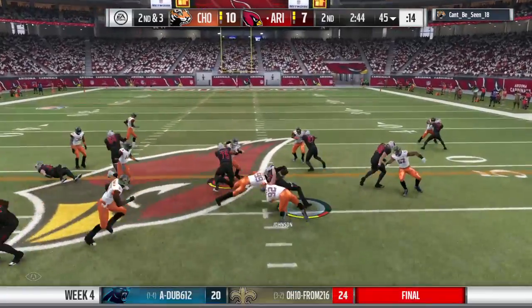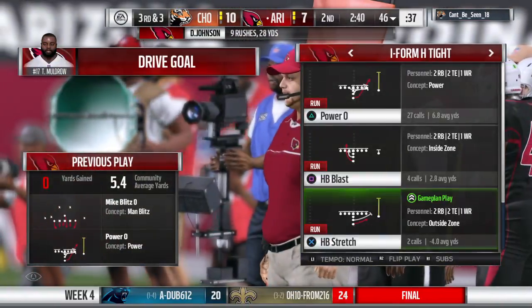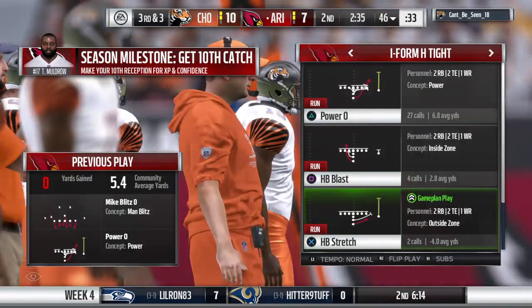They go to Johnson again, and his rough afternoon continues. He's going nowhere again. Call it no gain that time as it's going to leave him with a 3rd and about 3 to go.